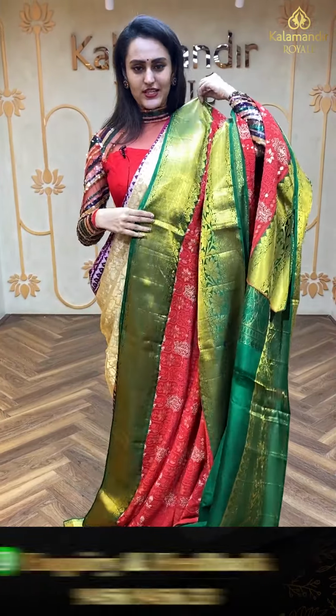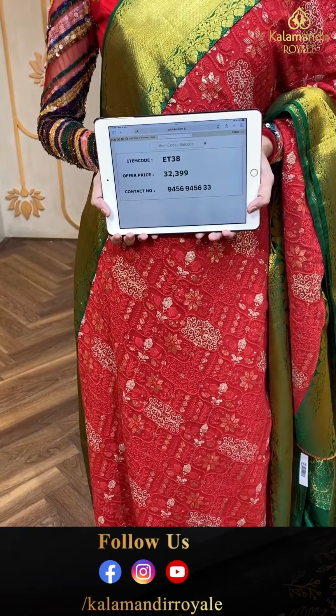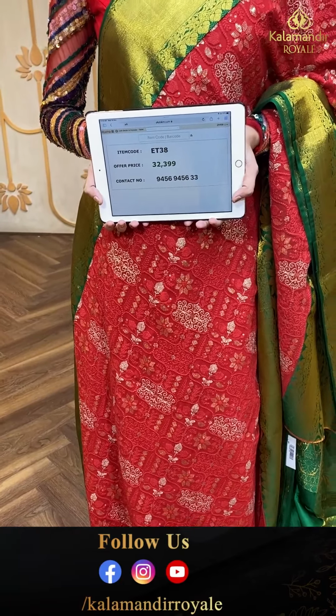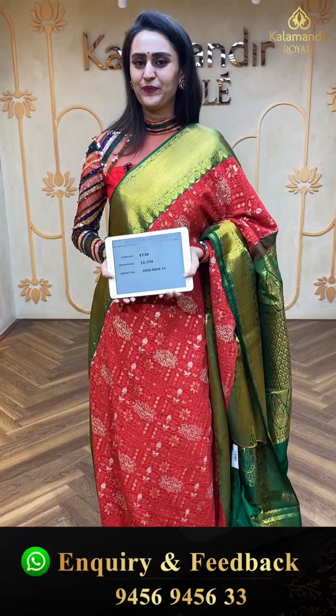So I'll give you the pricing and the contact details of this pretty one. So here it is. The code of this beautiful one is ET38 and this retails for 32,399. To buy this, take a screenshot and ping us on a number, which is 9456945633.